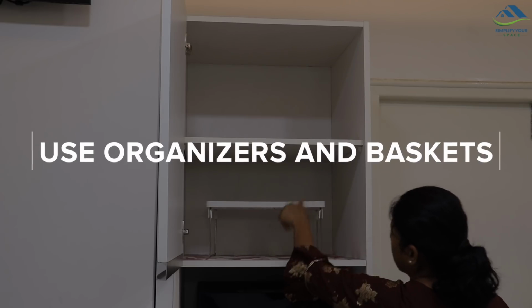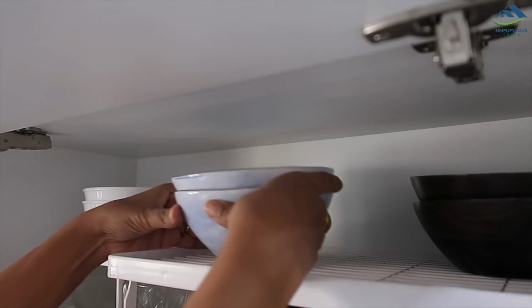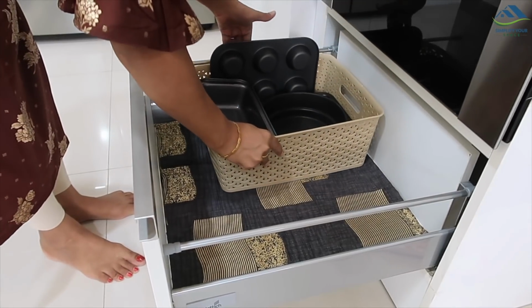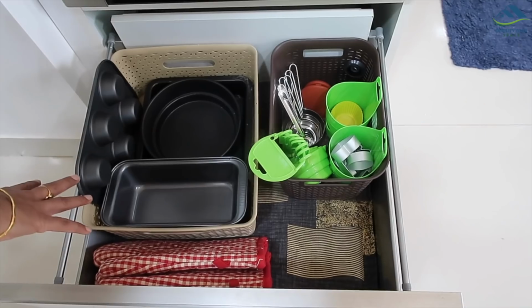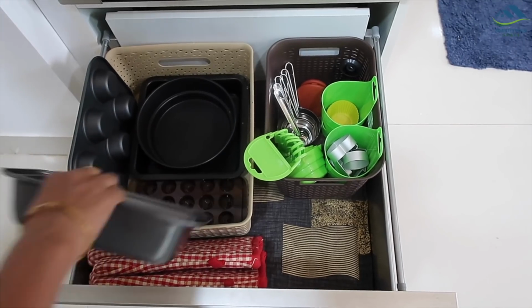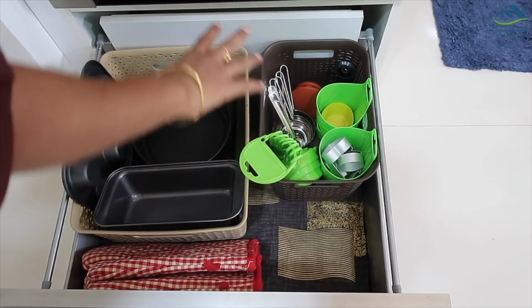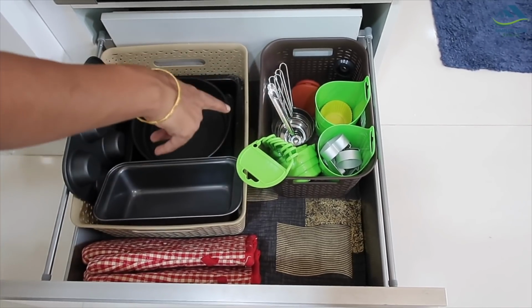Make use of shelf rack to double up your cabinet space and utilize vertical space smartly. Different baskets can help segregate and organize. Like I have kept all the baking pans in this basket and other baking related items in a separate basket. This way everything is visible and things don't get mixed up.